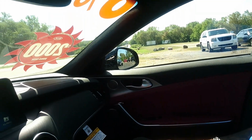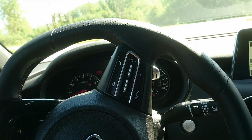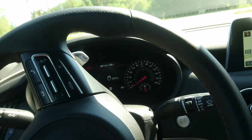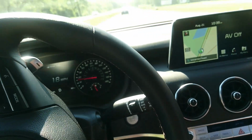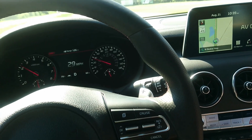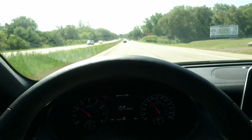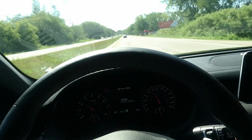Absolutely, I agree. And like I said, a vehicle that you can drive all year round is a good investment compared to, say, a lot of sports vehicles. You can't drive them all year round. You can only drive them half of the year if it's rear wheel drive. You can't really drive them in the snow or in the rain. So why spend money on two vehicles when you can just spend money on one?